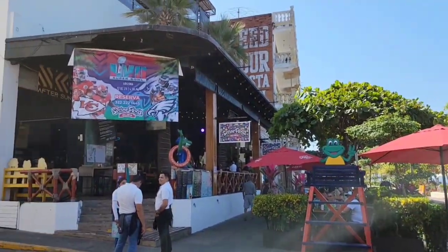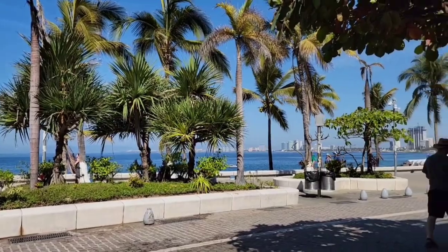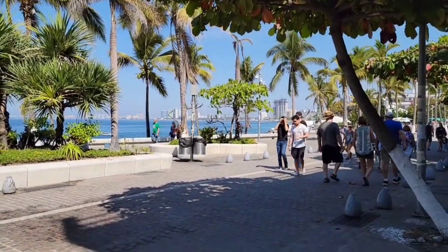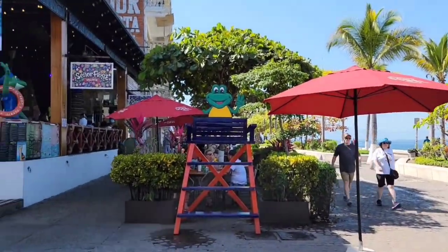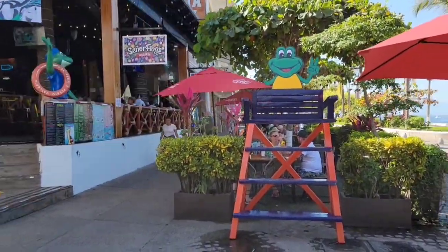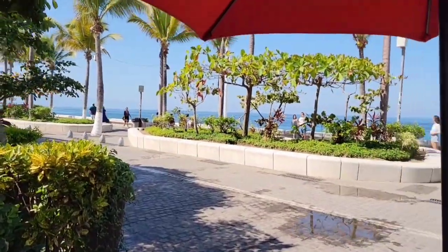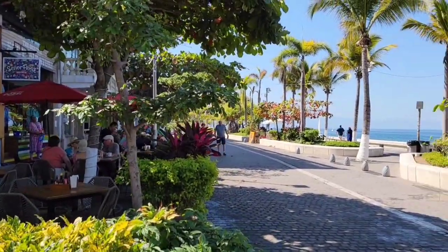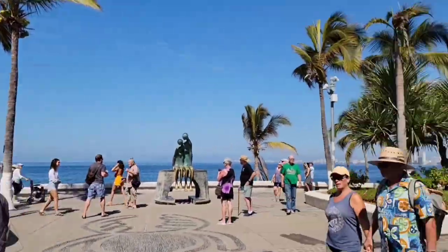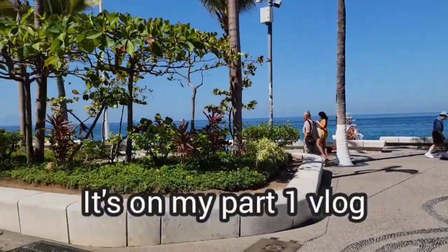Okay, so I've reached the Malecon, and I took footage of this the other night. I'm not sure if I'm going to put it in the video just because it was dark and it's not the same, but it's very loud here at night. And this is where the nightclubs are. It's really annoying actually. It was really, really loud. But I wanted to show you guys in the daytime because it's a lot more beautiful in the day.